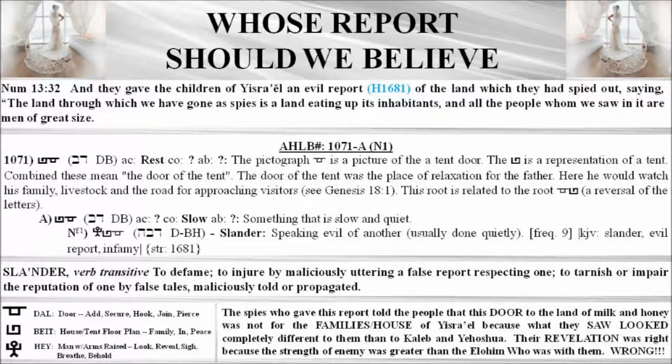They brought this slander actually against Yah himself, because he was the one that told the two spies they were able to overcome. We have the dal, the bait, and the hay. The spies who gave this report told the people that this door to the land of milk and honey was not for the families, the house of Israel, because they saw it looked completely different to them than what Caleb and Yehoshua saw. Their revelation was right, because the strength of the enemy was greater than Elohim who was within them. Wrong. Their revelation was wrong.